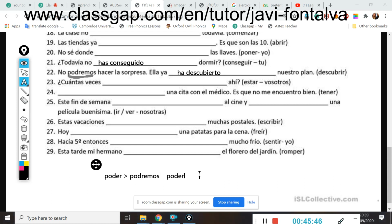Remember, usually we take the whole verb and we add suffixes, but there are a few of them where you drop some letters. So instead of saying poderemos, you drop the E there and it becomes podremos, right? There are about 12 verbs like this. The same happens with hacer, decir. Do you remember?